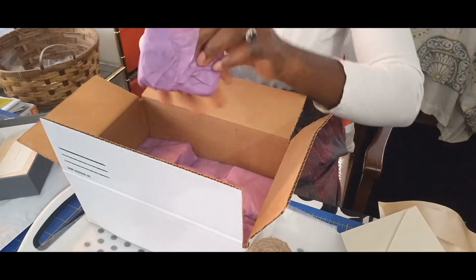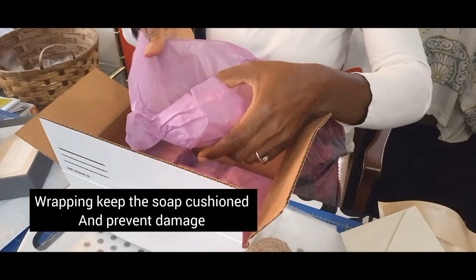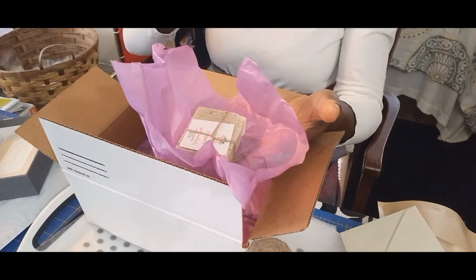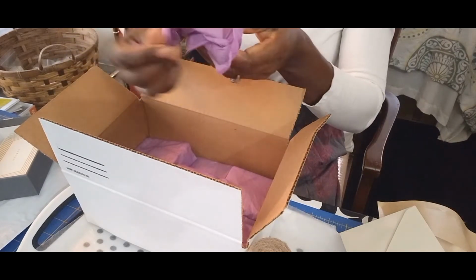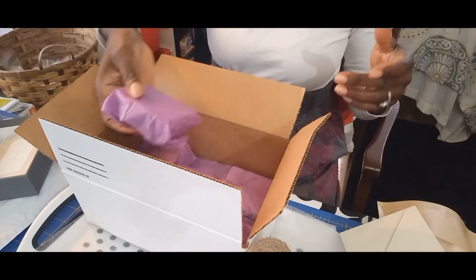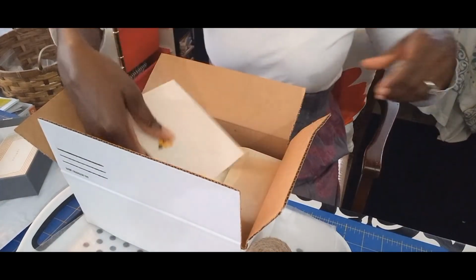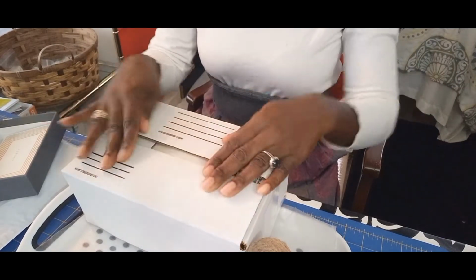Because we have so many soaps, and the soaps are all wrapped just like that, right? They're not in any plastic, because we're trying to be as eco-friendly as we can. We tend to wrap them in this tissue paper, which is very, very inexpensive tissue paper, like this, and we put them inside the box. And I'm going to put this at the top, and then the envelope at the top, and the box closes like this.